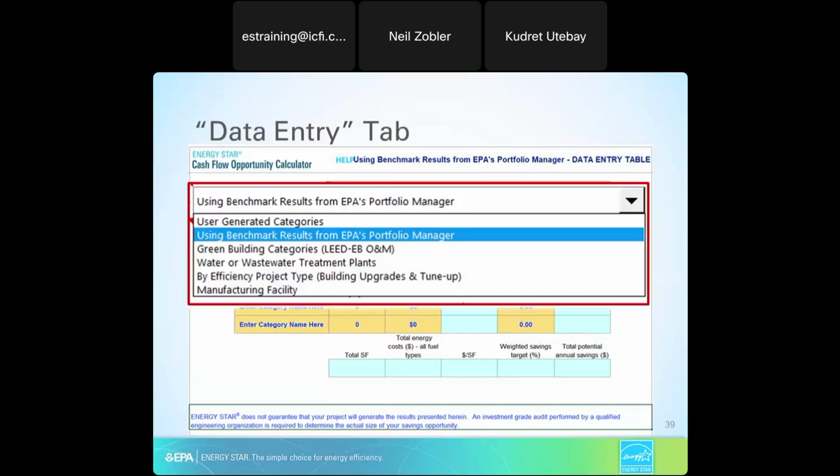Click on that button and it opens up this window, as you can see here: user generated categories, using benchmark results from EPA's Energy Star Portfolio Manager, green building categories if you're using LEED, water wastewater treatment. They don't measure things in cost per square foot. They measure it in million gallons per day or per hour. Energy efficiency type project, whether you're doing a building upgrade or a tune-up, manufacturing facilities, they measure things differently. They do it in widgets.